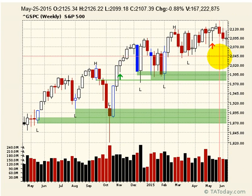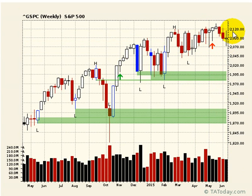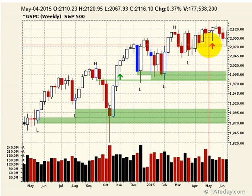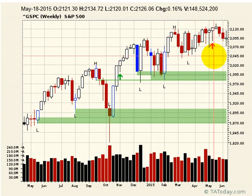And if we come back to the weekly, we still haven't tested this low. We're 5 bars into it. If we go 6 bars this week without getting underneath it, this one will print as a low. And then at that point, you'd actually have the situation where a break here breaks on this time frame as well.